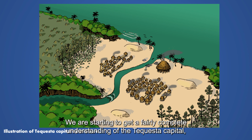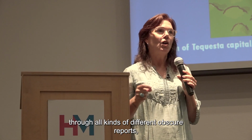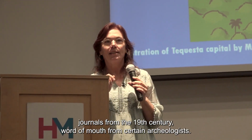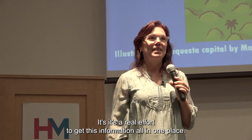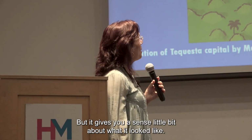From all of this, we are starting to get a fairly complete understanding of the Tequesta capital. And this is the illustration that Mal did based on combing through all kinds of different obscure reports, non-published journals from the 19th century, word of mouth from certain archaeologists. It's a real effort to get this information all in one place, but it gives you a sense a little bit about what it looked like.